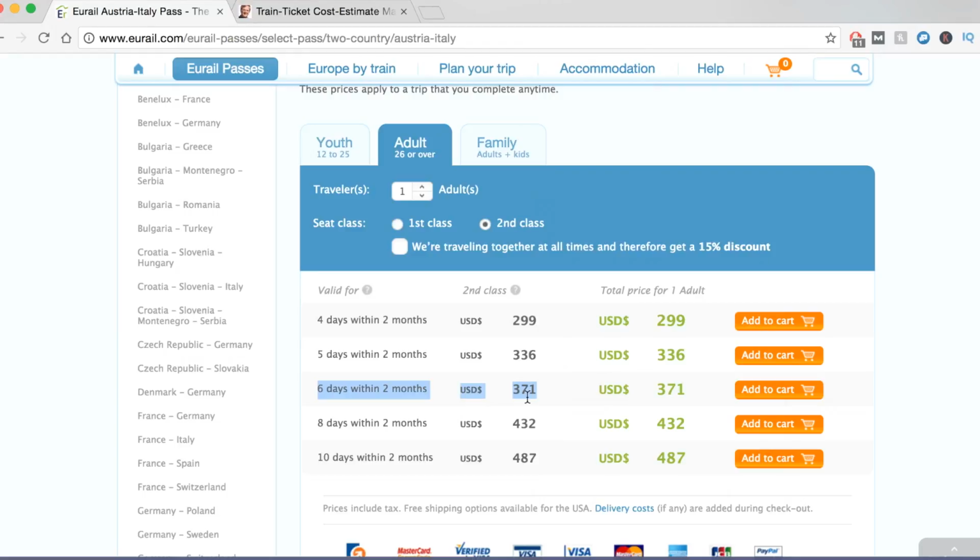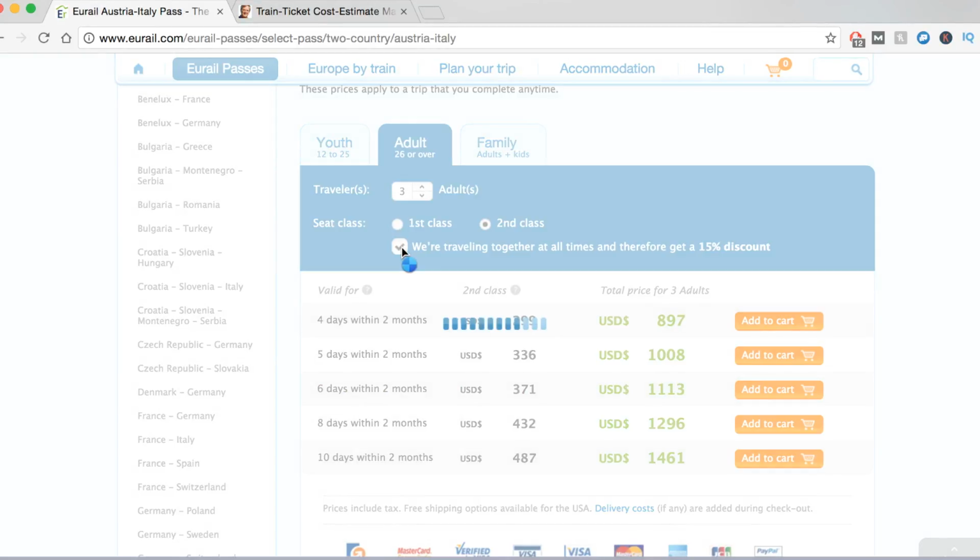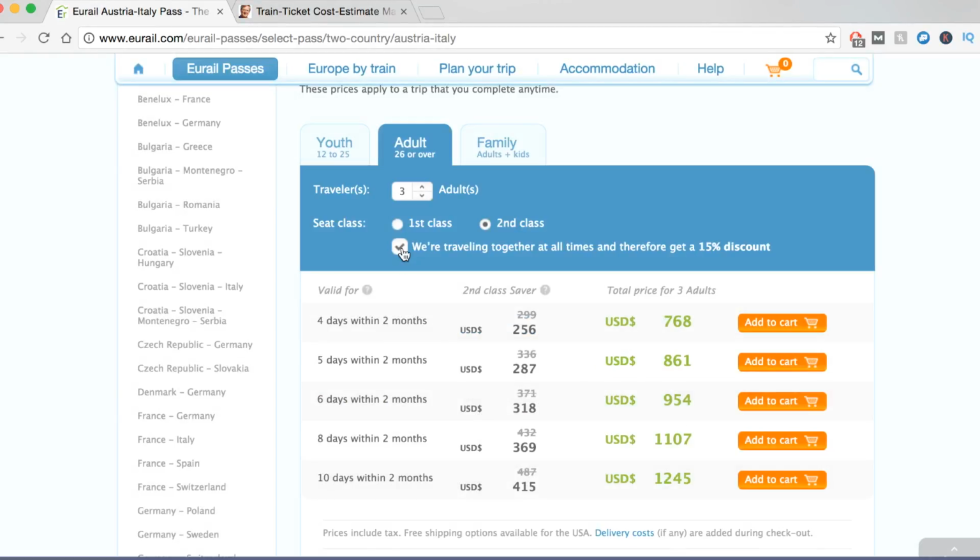However, one really cool thing about Eurail is that if you're traveling with more people, and then you click on "we're traveling together," they give you a 15% discount. So with the 6 days, it only costs $318 per person, which is less than what you would pay buying single tickets. So if you're traveling in a group, then great, it'll be cheaper.